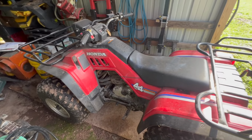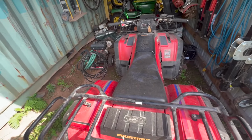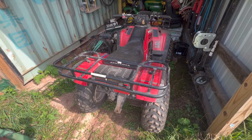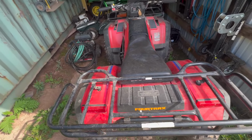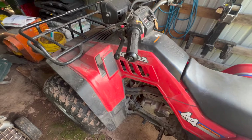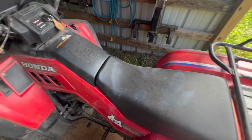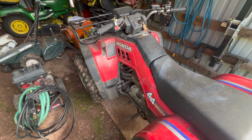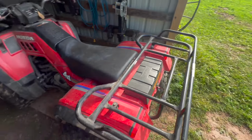And I've been looking for a four-wheeler for a long time, just for around the property, to help us take care of stuff. So first things first, I am keeping this ATV, because for one, it's in immaculate shape. All of the plastic is intact. There are no cracks in this thing. The seat is perfect. It's a Honda, which makes me feel better. But yeah, he's like, if you want it, you can have it.